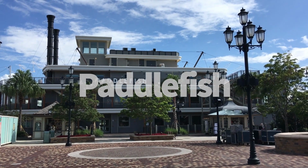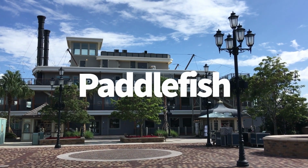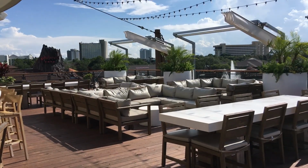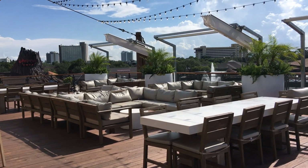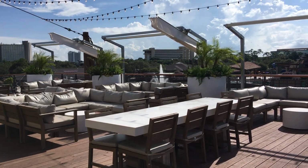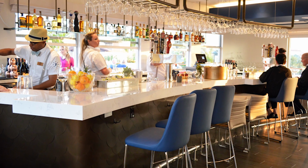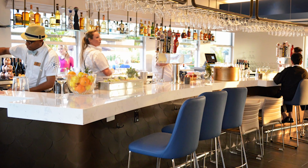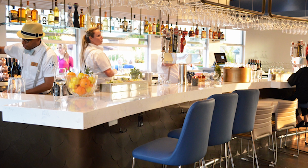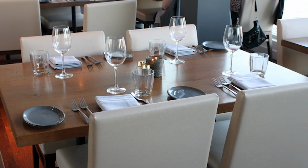All right, we'll head over to Paddlefish next. Paddlefish has an interesting history. It started out as a character meal way back in the day when this was Disney Village, I think it was called. I remember going to it, but I was too young to really remember what it was called. But I do think it was Disney Village. Anyway, back then, this was the Empress Lily, which was, of course, named after Walt's wife, Lillian. And so several restaurants have taken this location.